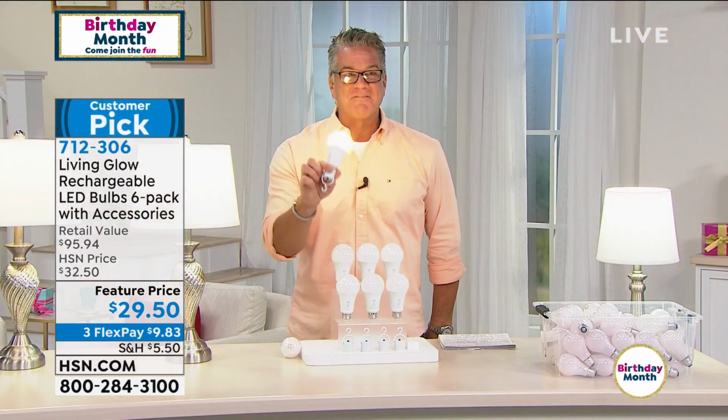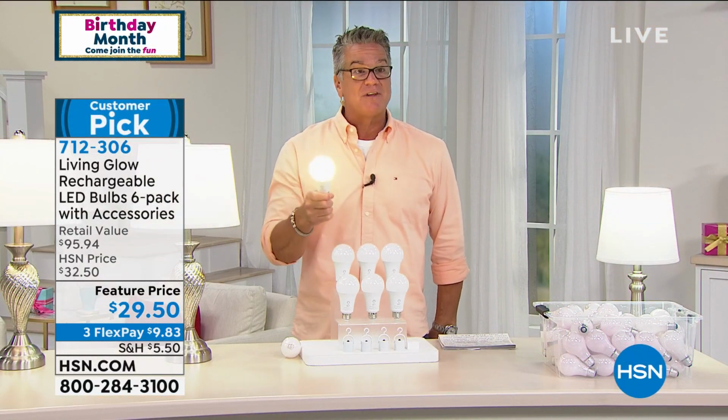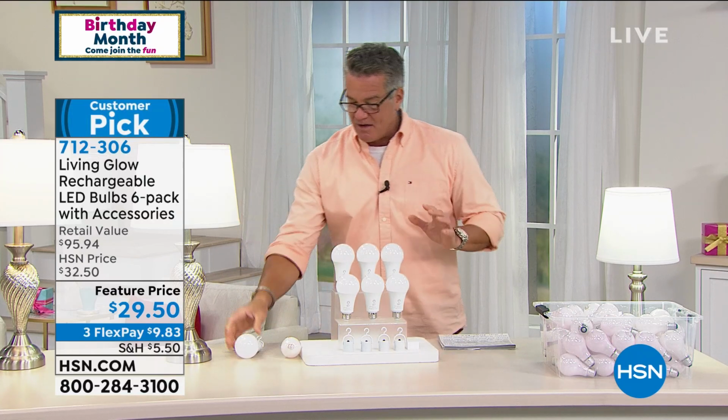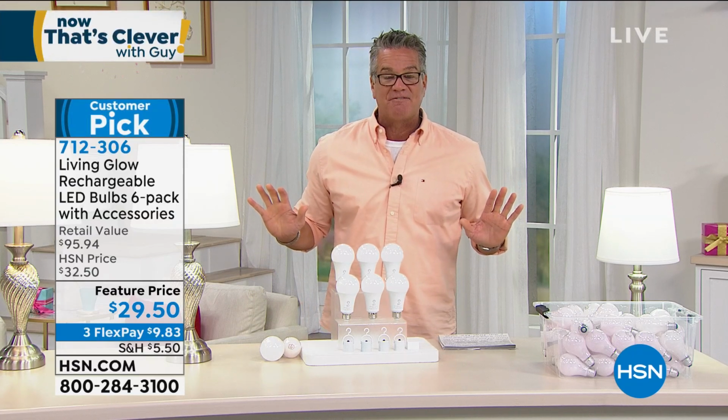I can take it anywhere I want for 4 hours. So I can even pull this off a lamp and use it as a flashlight if I needed to do that. You're gonna get the caps to go along with it. You get 6 of the bulbs. Absolutely the coolest thing, coolest technology out there, $29.50.